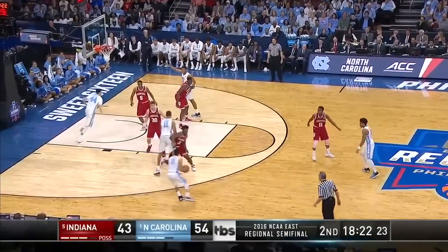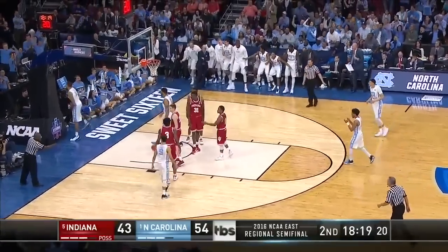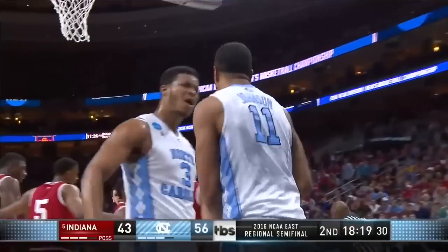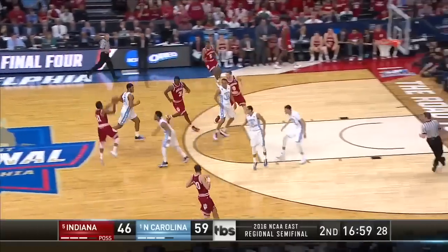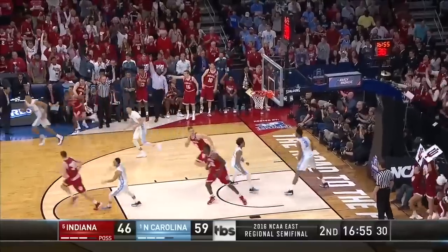With some size versus Marcus Page. Page right to Johnson. He's fouled. Count the basket. Johnson goes strong. Sarah pulls down the rebound. Across, trying to get Williams gone. Back to back, you bet.